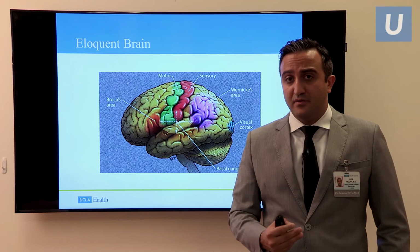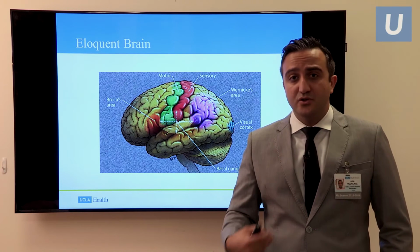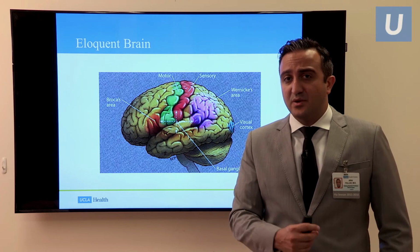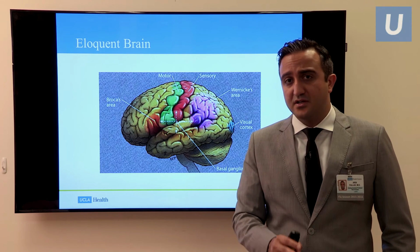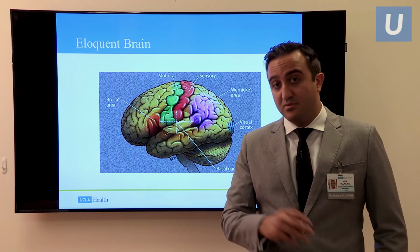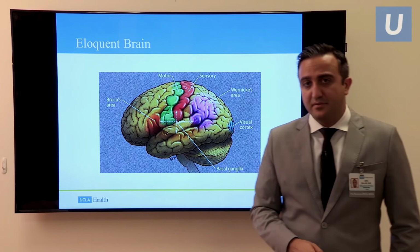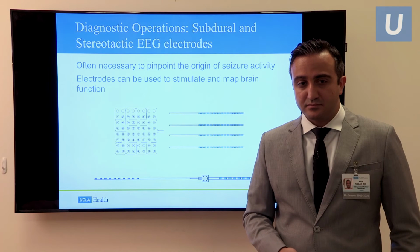So when we're weighing the risks and benefits of uncontrolled seizures versus removing a certain area of the brain that does not appear to us to have a certain function, we usually pick the first option: to remove that area of the brain to stop the seizure. So this becomes, again, very important as we're planning for our surgery.